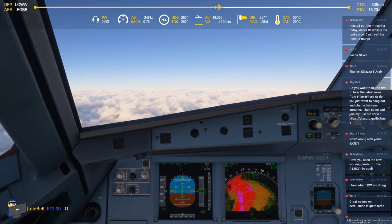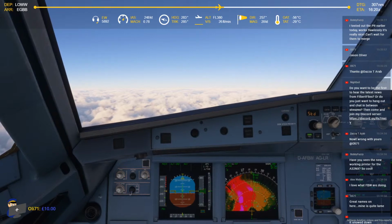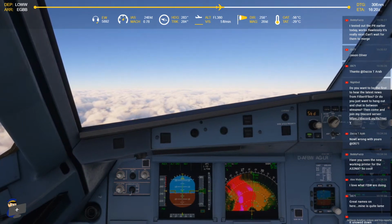So looking at VATSPY, there are 3 aircraft waiting to depart Birmingham, and there are 3 inbound aircraft, of which we are the furthest. So we should have a pretty easy approach, I would have thought. And of course, after we land, we've got the draw, and then I'll give you a little look around the airport so you can see if you want to purchase it if you don't win.